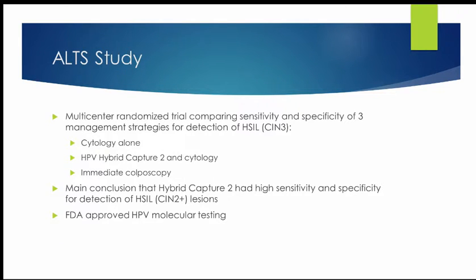The ALTS study, which stands for the ASCUS/LSIL Triage Study, is why we can do HPV tests on thin prep specimens. Basically, the FDA approved use of HPV as part of the diagnosis of cervical dysplasia because of the study, which was a multi-center randomized trial comparing sensitivity and specificity of three management strategies for detection of HSIL. They compared cytology alone to HPV molecular testing using the Hybrid Capture 2 platform, as well as to immediate colposcopy. Their main conclusion was that Hybrid Capture 2 had high sensitivity and specificity for detection of these high-grade lesions. So the FDA approved HPV molecular testing as a result of this study.